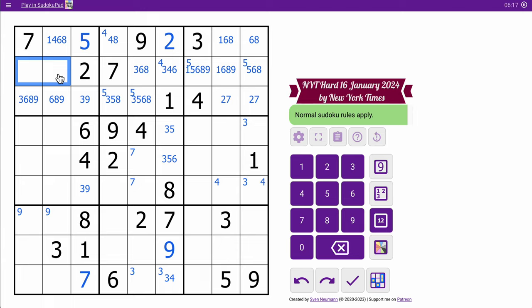Let's see, these have too many options left. Two, six, seven, nine, both in box 8 and column 4. Let me look at box 8 first. I need 1, 3, 4, 5, 8. That sees 3 and 8. This sees 1 and 3. Yeah. Of course, that sees 1 and 3, along with 4. This sees 4 for the same reason that that one does, and it also sees a 5.